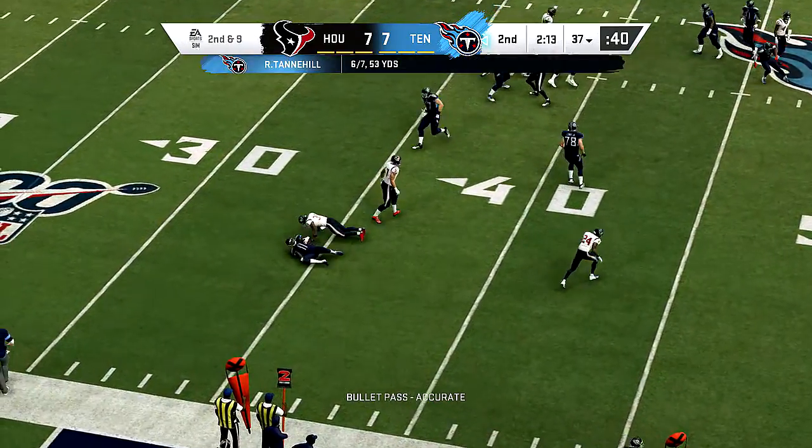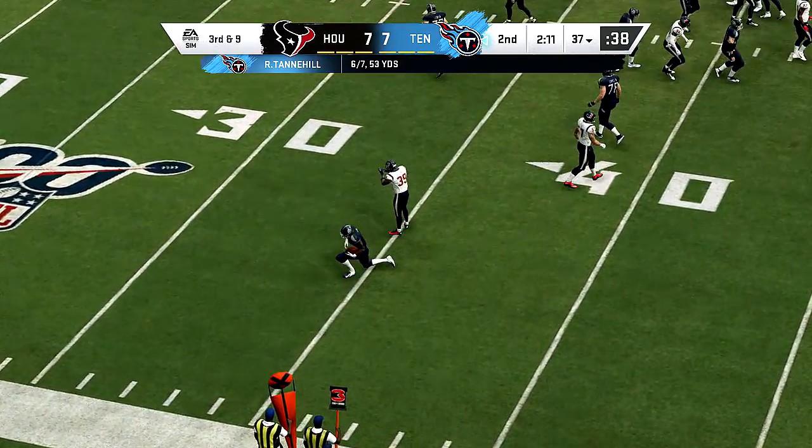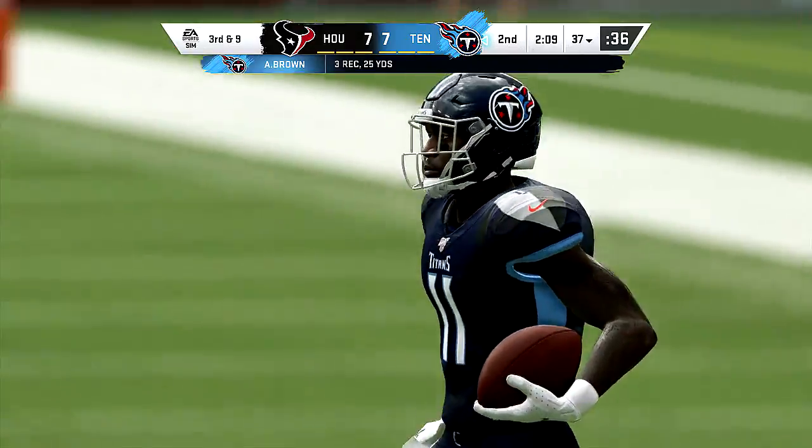They'll get that one out quickly to Brown. No gain that time on the completion, and it'll be 3rd down.